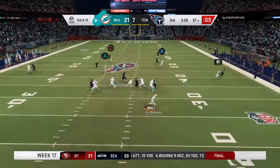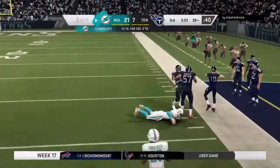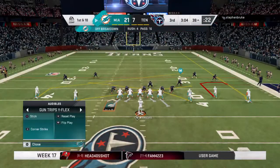Third and long for Prescott. Flushed out right. Looking for his tight end on the corner. It's complete. And he's going to have another first down as the tackle's made at the Titans' 38-yard line.